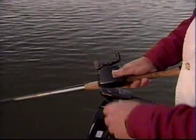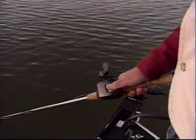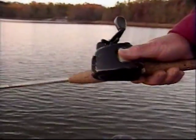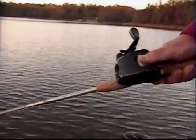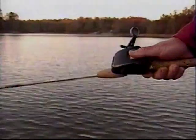Now, that's all you need to do to impart action on this lure: jerk it, a quick snap up with your wrist, to give you all the action to that jigging spoon that you need. You can do it with either hand. It's pretty easy to do. I like to keep my thumb on the line so I can increase my feel of the line. All your jigging spoon bites will come on the drop of the spoon as it's falling back toward the bottom.